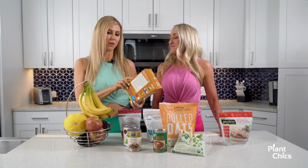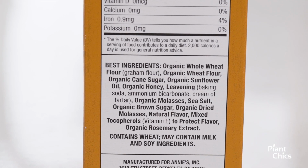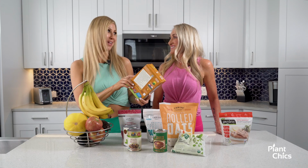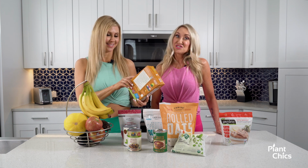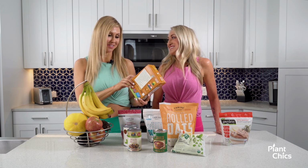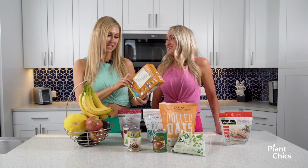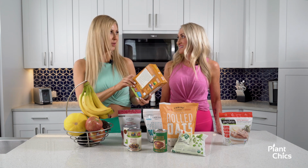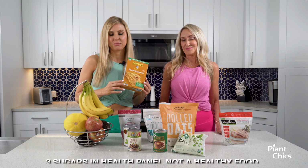So for instance, ingredient 1, organic whole wheat flour. Okay, that's okay. Organic cane sugar. Sugar. No, this should be a dessert. Organic sunflower oil. Fat. No fiber. No. Organic honey. Sugar. Okay. Organic molasses. Sugar. Sea salt. That's all right. And then right here we have some vitamin E, protect flavor. Don't know what that is. Organic rosemary extract. The point is there's 3 sugars in here, which is not good.